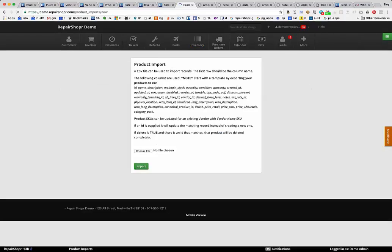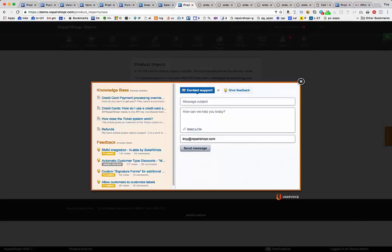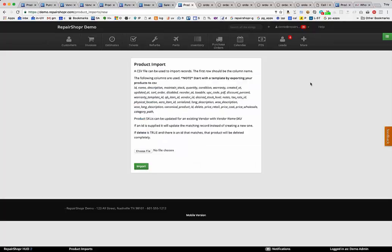Import is right here. You can import customers. If you've got tickets you want to pull in from another system, some of the competing products we have built custom importers for. I won't name them by name, but there's a handful of different importers we've written for different systems to bring in ticket and invoice history. So just contact our support folks at help@repairshopr.com or with the feedback thing on the right while you're logged in, and just say, hey, can you help me import from whatever system, and we'll let you know what is available.